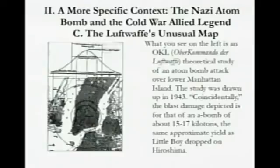Now, you'll love this. Take a good look. This is a 1943 Supreme Command of the Luftwaffe map, a study that is being drawn up for the Luftwaffe in 1943. What you see pictured is Lower Manhattan Island. You see circles drawn on Lower Manhattan Island and a cone above it, which represents the inner circle, the circle of primary blast damage, the second circle, the circle of secondary blast damage, the outer circle, the circle of primary heat damage from an atomic bomb attack on New York City of approximately 15 to 17 kilotons, which incidentally, coincidentally, is about the same yield as the Little Boy bomb, which we never tested and dropped on Hiroshima.